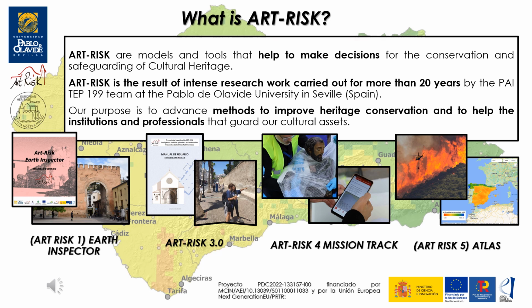University Pablo de Olavide of Seville, in collaboration with other institutions, has now developed 5 models and 4 digital tools. The tools are ARIS-1 Earth Inspector, ARIS 3.0, ARIS 4 Mission Track, and ARIS 5 that is called Atlas.